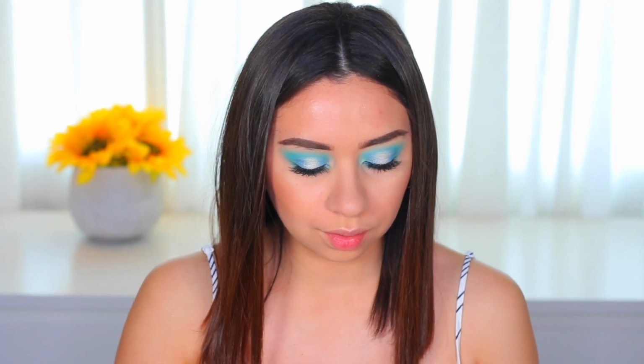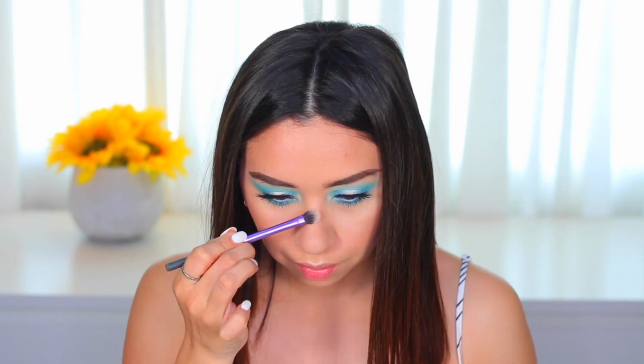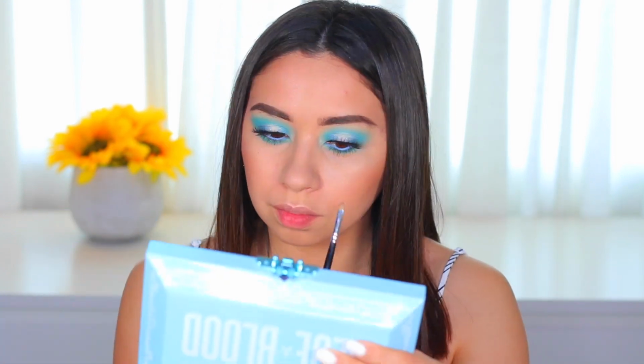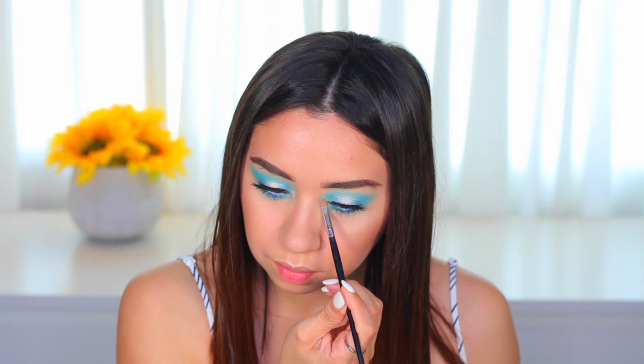It's too powdery, where with the big fluffy brush it's not precise, and then you get glitter everywhere. So yeah, a smaller brush works better for that. And you know what? I didn't apply anything on the inner corner, so I need something, and I think I'm just gonna use a flat little brush and go back into the Blue Blood palette and use the white shade that's in here. Actually, I don't want to get any fallout, so I'm going to spray it with the Dewy Set. There you go. I did need that on the inner corner.